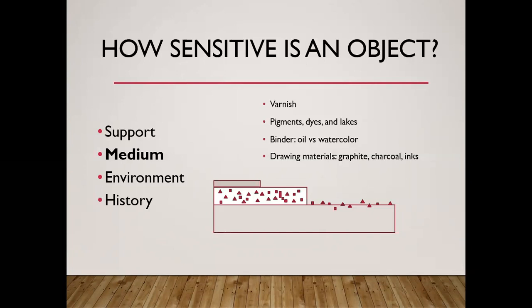To talk about the influence of the binder on protecting, I drew this little diagram to show you. This would be a cross section of a work of art. So we imagine this bottom rectangle being the support. And then these are the little particles of pigment, all the little colorants that are making up the image you're trying to read. In a piece on paper, these are usually completely exposed to the air. That's typical of ink or watercolor. There's very little medium surrounding the colors.